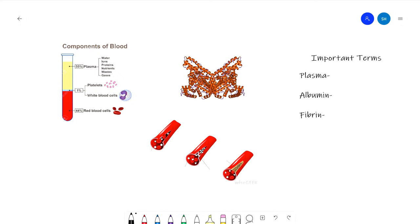Today we'll be talking about another component of blood. Yes, you guessed it, it's plasma. In the last video, we talked about white blood cells, red blood cells, and platelets. Let me just give you a quick review.